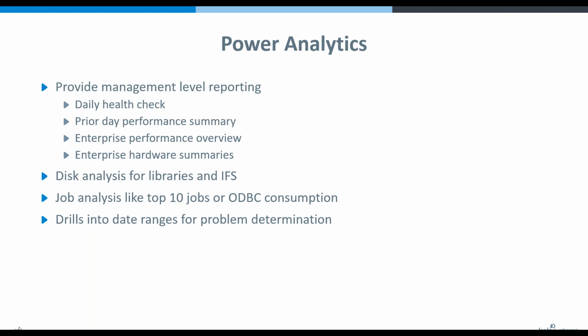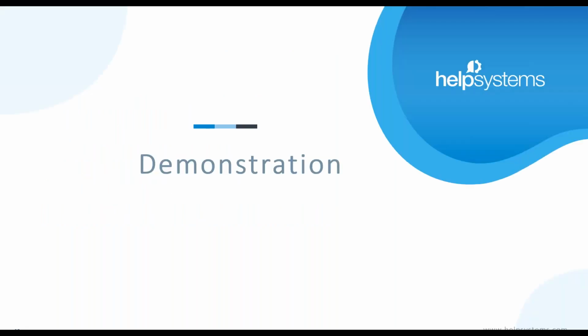We do the job analysis, because remember, we track every job and every user in terms of resource consumption. So we're doing big data analytics, if you think about it, and we're analyzing that data to come up with the top 10 jobs or ODBC and so forth. Even though the data is there, we try to help you by doing the 80-20 rule. Let's look at the jobs that are consuming the most and then work our way down to see about other jobs and so forth.